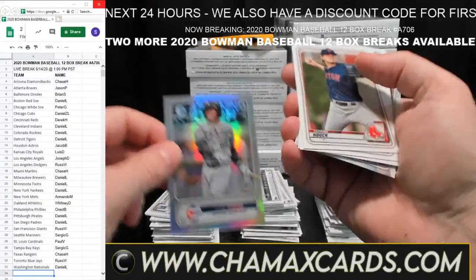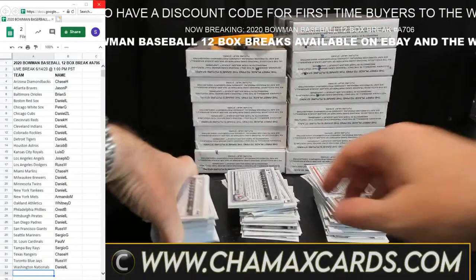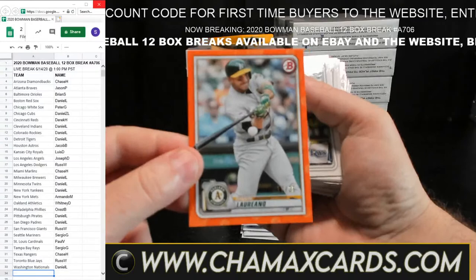Again, all the Chrome firsts do go out, just so you know, but the junior breakers extract those after the fact. It's just easier for them to do it off camera. So we're going to be pulling all this nice stuff here. 17 out of 25, Raymond Laureano for the Athletics.